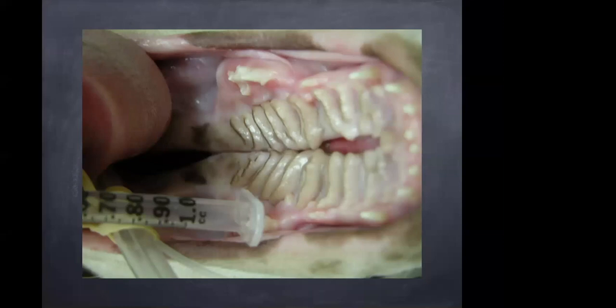Hard palate defects are usually midline. They're generally associated with a midline soft palate defect as well, which you can see way on the left in the dark shadowed part of this photo. These are not usually externally evident. So the signs are going to be poor suckling, unthrifty, failure to thrive, sneezing, and nasal discharge.